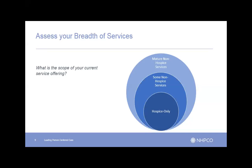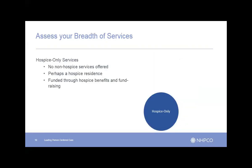So what is your current scope today? What do you currently deliver? Are you hospice only? Are you starting to evolve into some pre-hospice services? Or do you have a mature pre-hospice approach that includes building contracted services with payers? That's the question we're going to want to answer, because all of the slides build off of who you are.